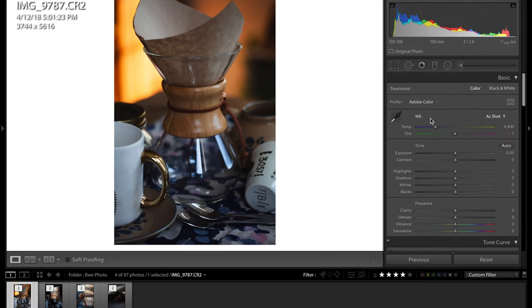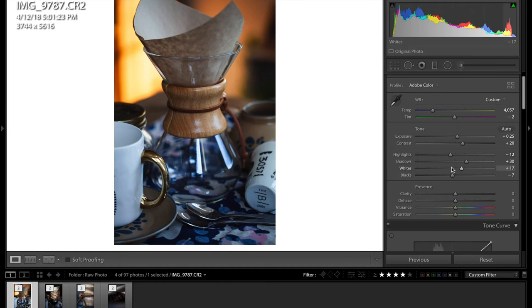Then we're gonna go back up and go to temperature, tint, probably good at like -2. Exposure, I'm just gonna add maybe a quarter of a stop to about there. Punch up the contrast a bit, +20. The highlights I'm gonna drop to about there. I'm gonna bring the shadows up a bit. I'm gonna bring the whites up a little, probably to about 15-ish, about there. And just drop the blacks down slightly. All right, it's looking pretty good at that.